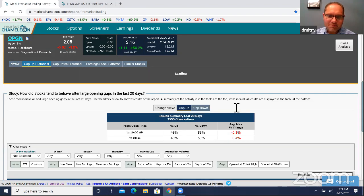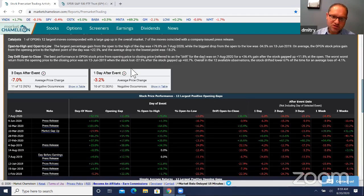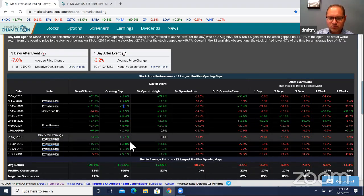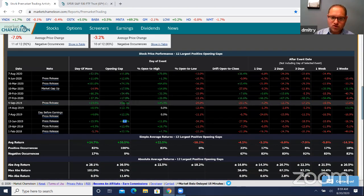So here we go. Gap history in the last 3 years, 12 largest gap moves. We see an average of those of 30.5%. That compares to today's 54%. And we've seen some here: a 54%, 74% gap move, 60%. So really, it's no stranger to big moves to the upside, as we see today. After the opening, let's take a look at some statistics on what it tended to do.